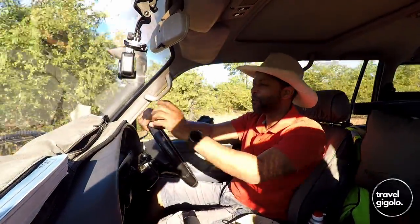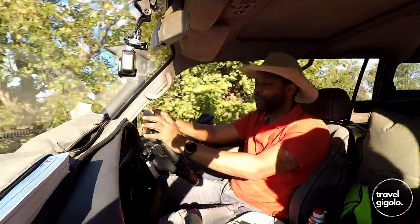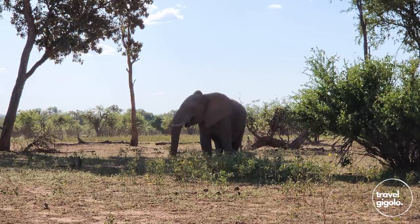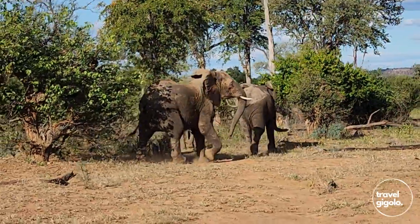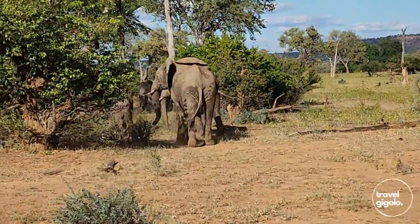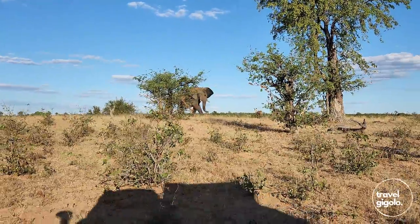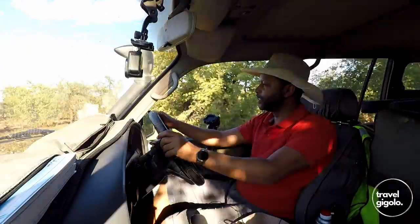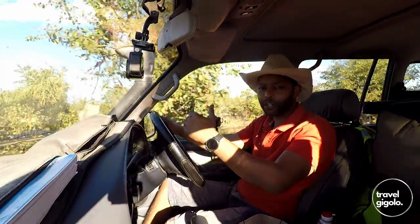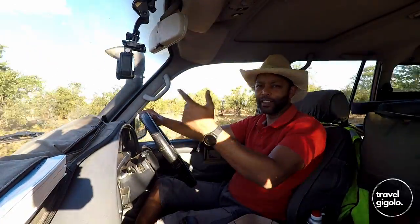Another thing to look out for, the elephants are aggressive. Almost every encounter we've had with elephants now, they have shown us aggression. So it is a little bit nerve-wracking sometimes driving through this Mopani woodland because you can't see very far. And then suddenly there's an elephant or a group of elephants that comes out of nowhere. And yeah, they have been trumpeting at us and mock charging. And it is definitely the rule rather than the exception.